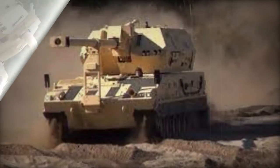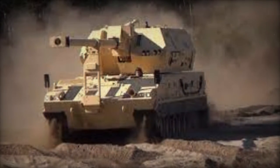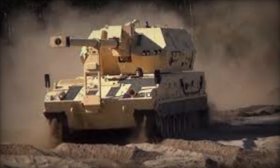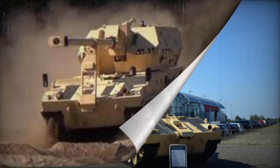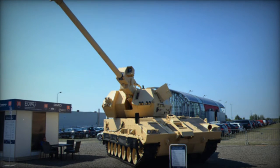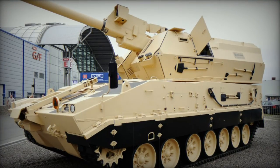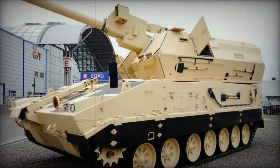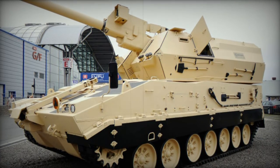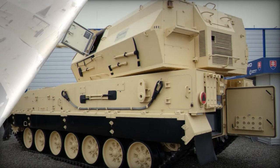155mm/L55 gun compatible with standard NATO ammunition. The gun is externally mounted between two separate compartments within the turret, ensuring crew isolation from potentially hazardous gun and autoloader mechanisms, as well as protection from powder gases generated during firing. Although the turret can rotate 360 degrees, its firing range is limited to 60 degrees, allowing the self-propelled howitzer to engage in both direct and indirect fire.